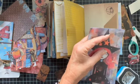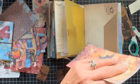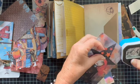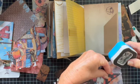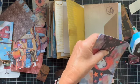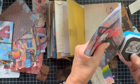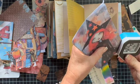Okay, let's go ahead and make the corners first before I distress. Come on, why do you work on some and not on others?